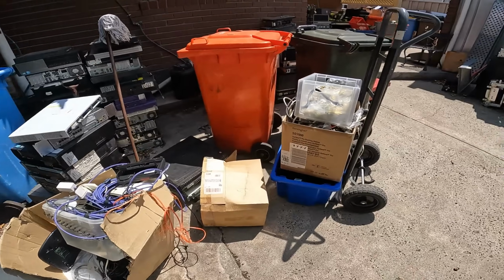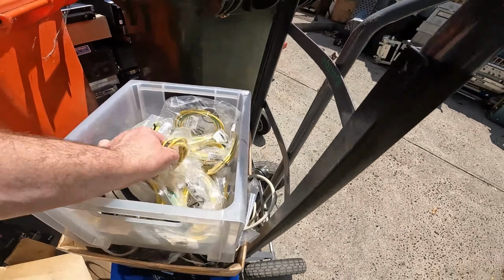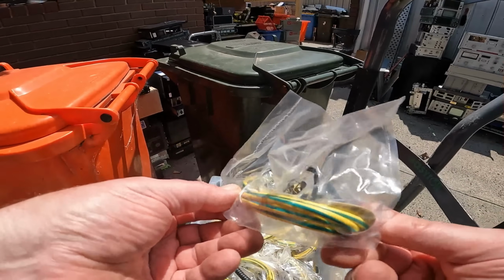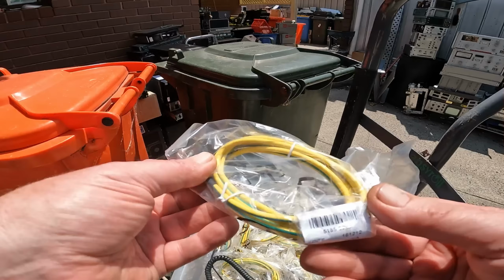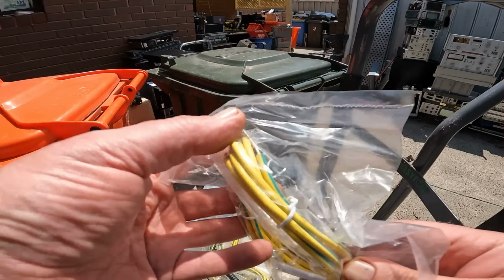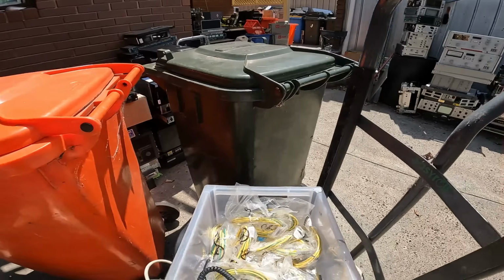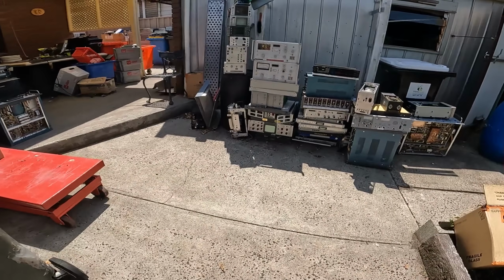I don't generally like to pick up photocopiers, and I like this wire here. It's just clean, brand new pieces of wire. It's just the earthing wire. It's got the green strip. Some of that comes in handy, although I've probably kept enough of it by now anyway.